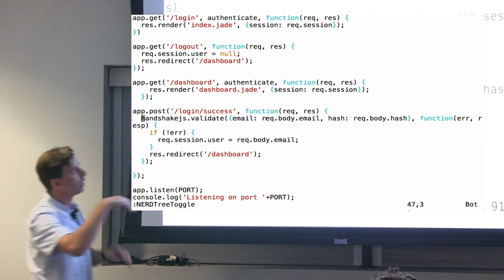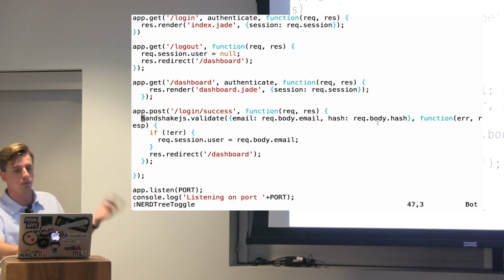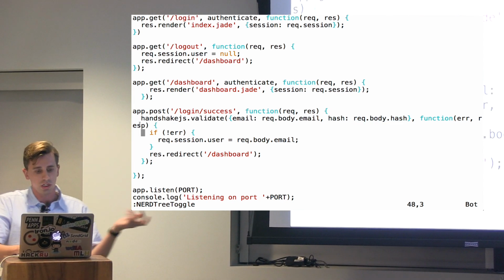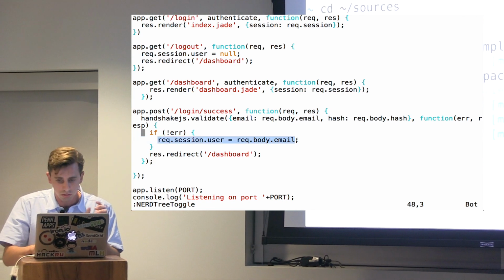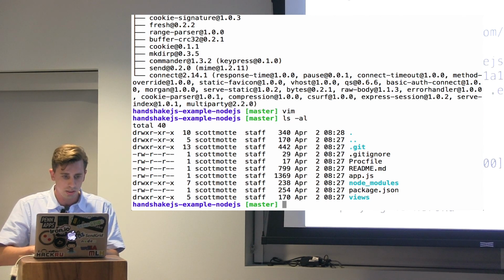But validate by email, and then if it's correct, right now I'm just setting the session to the user, like the user session to the email. You could do your own session token as well, and then redirect and log in. So this has got a README with it just to make it a little bit easier. But so we've cloned that.